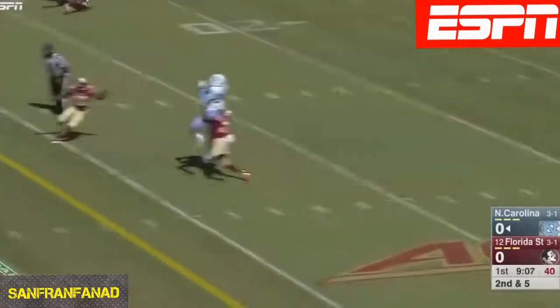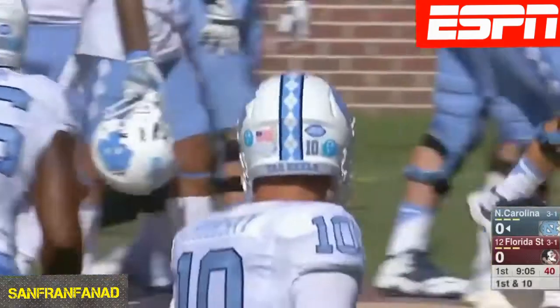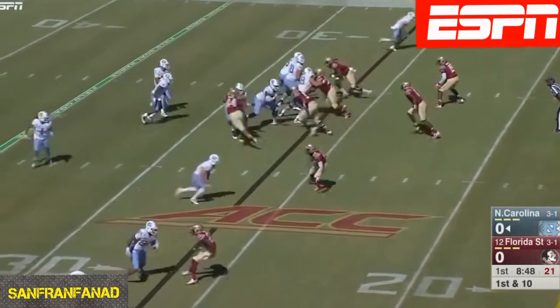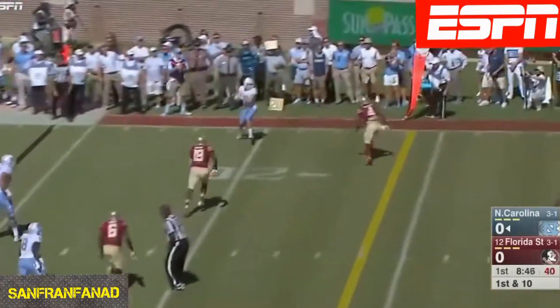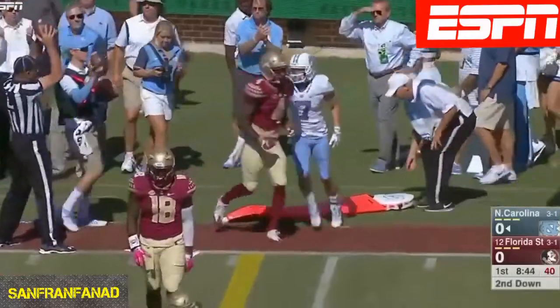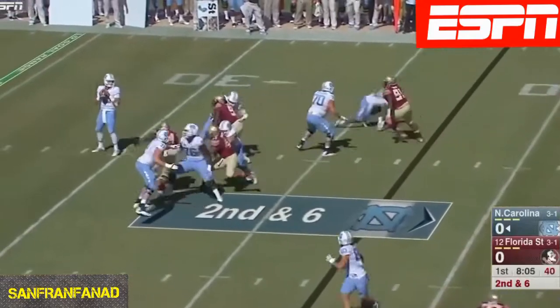He pulls it out. The pass complete at the 27-yard line to Bug Howard. Offenses go fast. Now Seminoles defense on its heels right now, collectively. Another completion at the 19-yard line. Once again, it's Prohl. 2nd and 6 after the penalty.